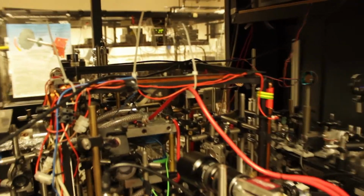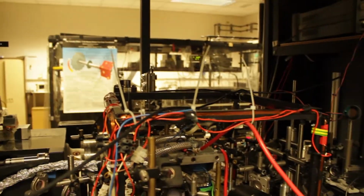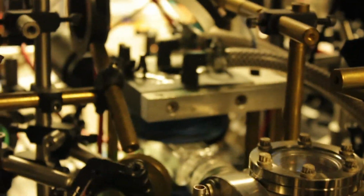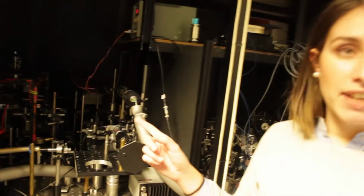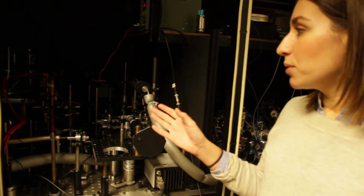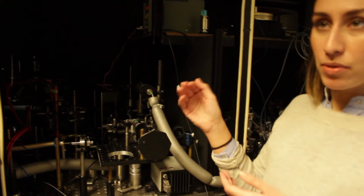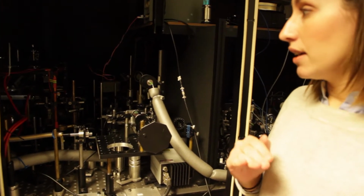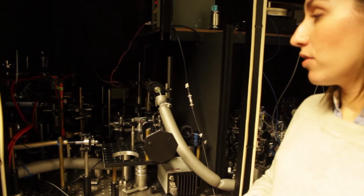This experiment is about ultracold atoms, and when I say ultracold, I mean atoms with a temperature around tens of nanokelvin, so very cold atoms. In this experiment we work with rubidium-87 atoms, and what we do is cool the atoms from room temperature to very low temperature. Indeed, I'm speaking about tens of nanokelvin.